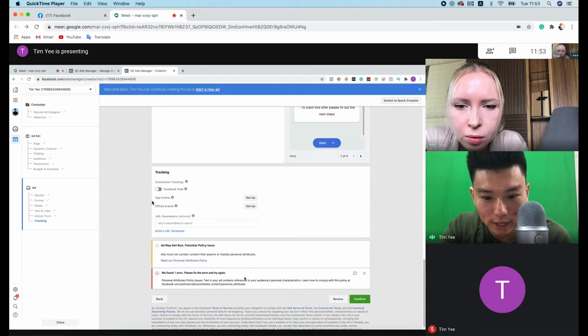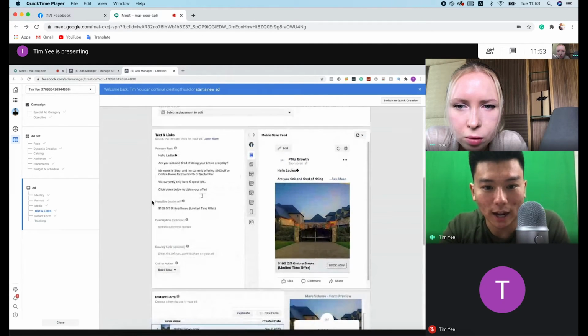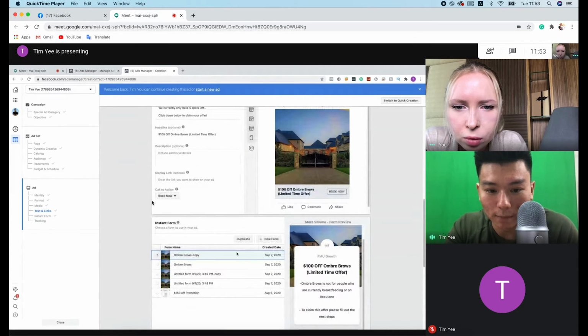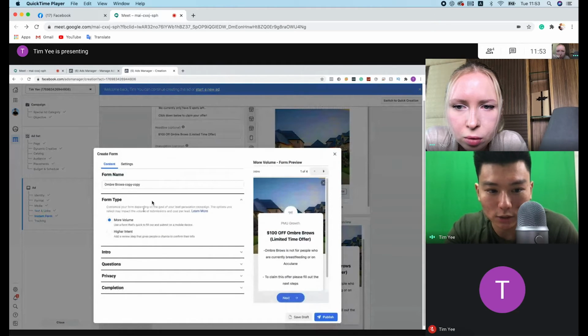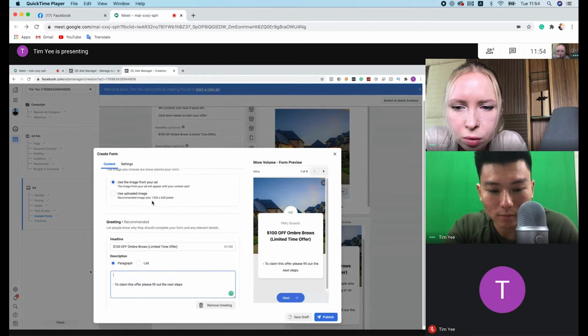Personal attributes, text. Oh, text in your ad. Okay, so it might be the text in the ads. So this is good. I think what might not be good is this over here. That might not be good.